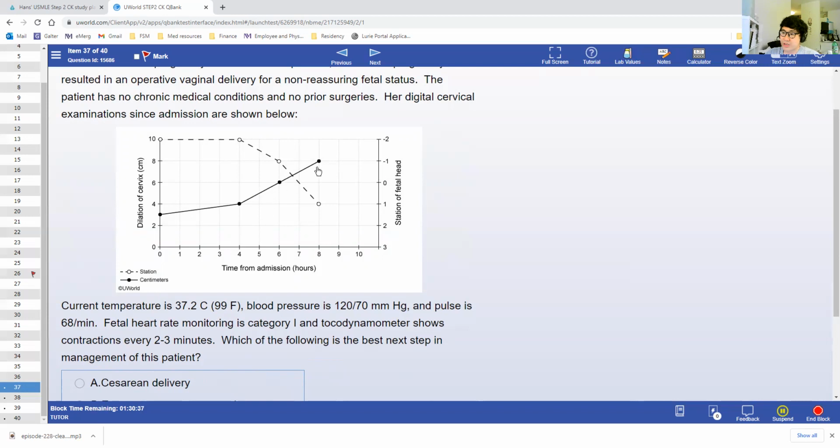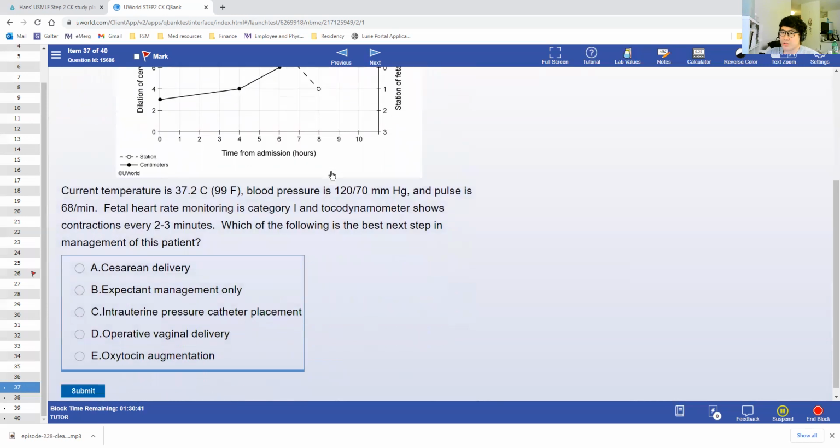She's only been in the active phase for 2 hours. She's slowly dilating. We wouldn't do anything for her right now. We just keep on managing her expectantly. We wouldn't do a C-section. Why would we do that?